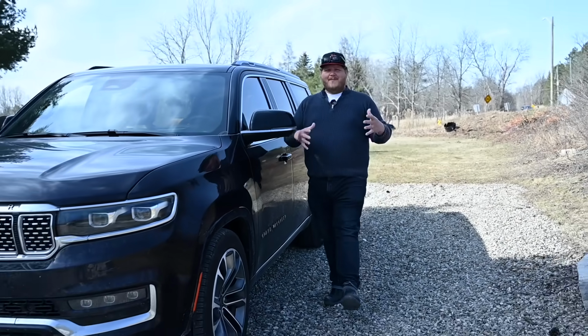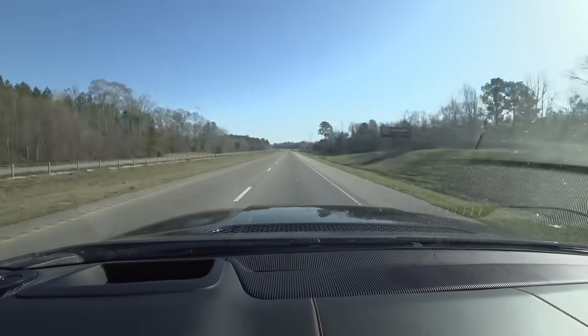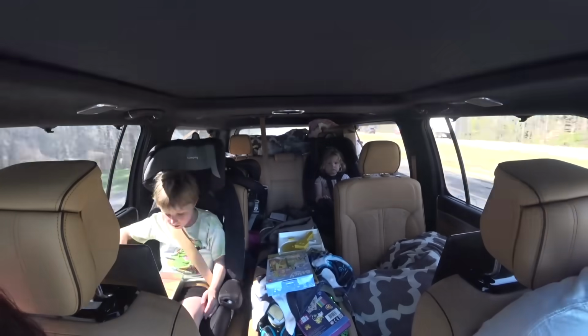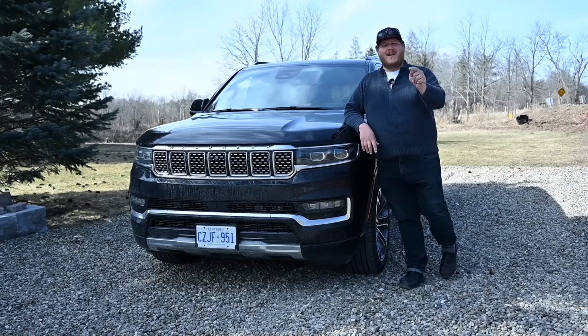I just got back from a 3,000-mile road trip with this beast right here. That is the Jeep Grand Wagoneer L, and I loaded up my family of 5 and drove all the way to Louisiana from right here outside of Toronto, Ontario, and I want to tell you all about it right now.